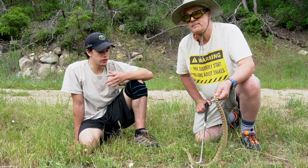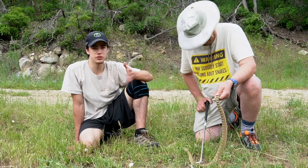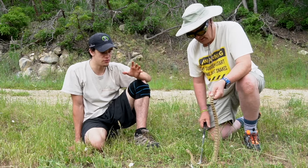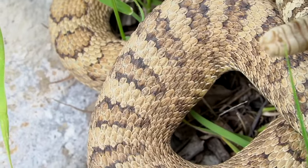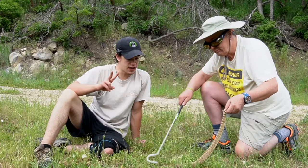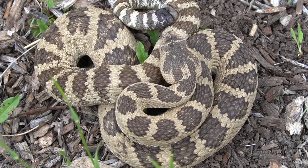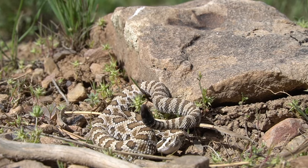The only time a snake really has any reason to move toward you is because it's actually trying to move past you, and a lot of people mistake that for the snake actually trying to come to you. You should never have to be more afraid of this snake than they are of you. The pattern of a Great Basin rattlesnake varies very greatly. We actually found two today, and the other one looks very different from this. The blotches are not really rings, they're actual full filled-in blotches. When they're babies, they look very different from when they are adults.